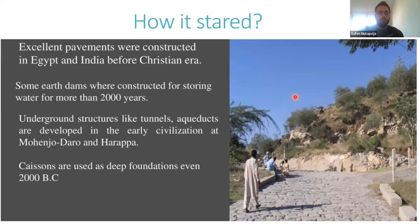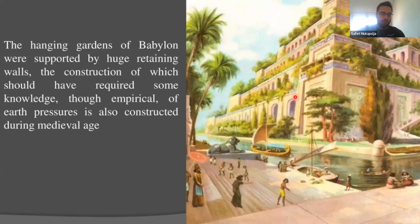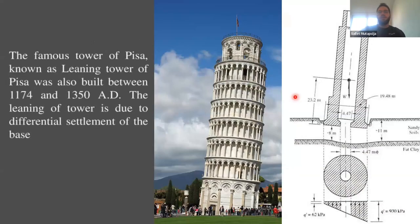from really, really old periods of time, and even Babylon, a really popular site, had hanging walls, and for retaining walls you need some knowledge about soils, stress and structures. So basically, people did geotechnical engineering. They just haven't been aware of it. And geotechnical engineering actually started as a science with the first geotechnical problems. This is one really famous building.